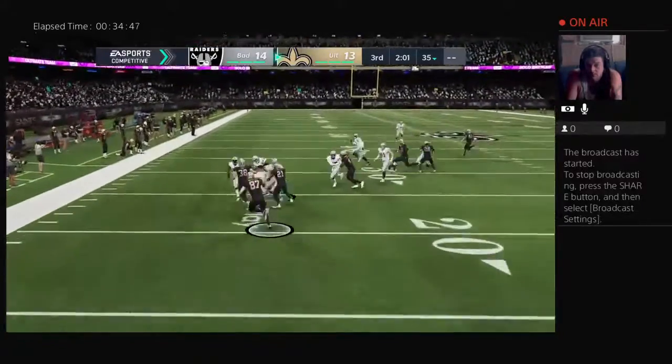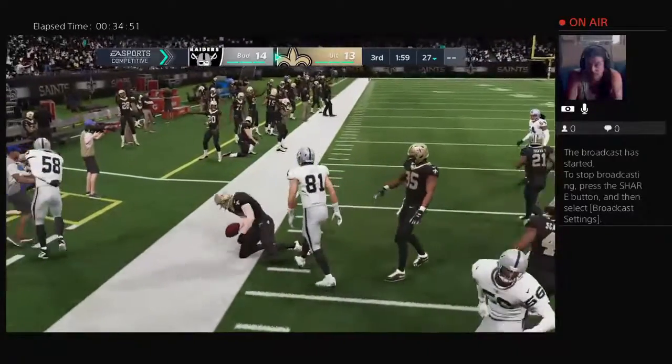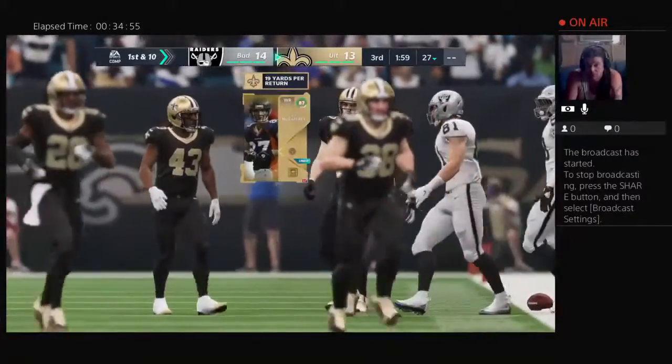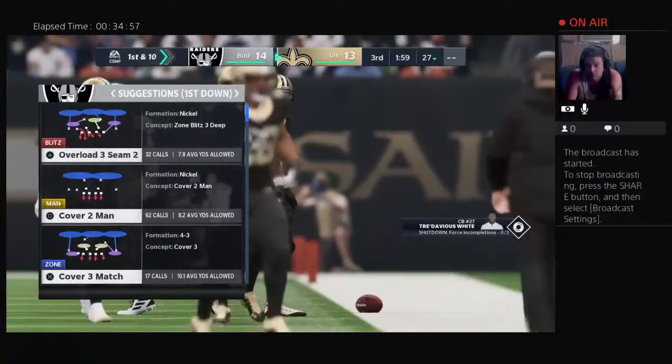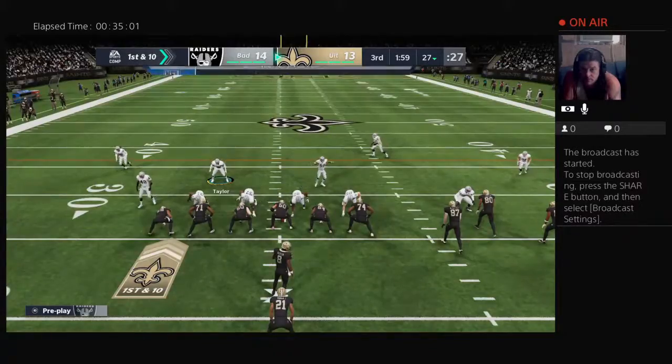McCaffrey on the return. And they'll get him down inside the 30 at the 27. The Saints take over first and 10 at their own 27-yard line. The Saints offense on the field ready to get their drive started.